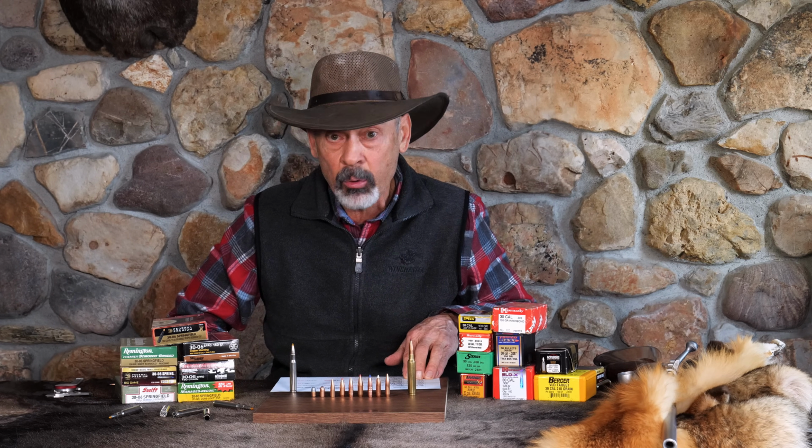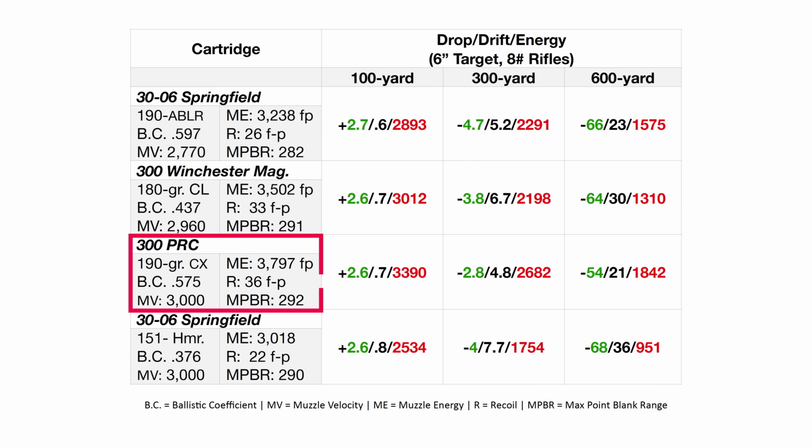And here we are going to use a higher BC bullet, 190 grain CX. That's a new copper bullet from Hornady. They are offering that in their outfitter line of factory ammunition. So I figured that was a fair test. That one has a BC of .575, a little less than this 190 grain ABLR bullet. But your muzzle velocity is a little bit more, 3,000 feet per second. That's going to give you 3,797 foot-pounds of energy, 36 foot-pounds of recoil.